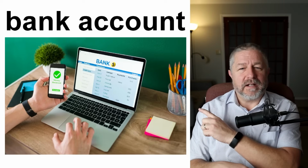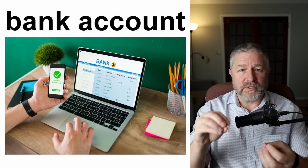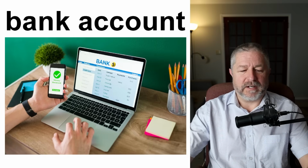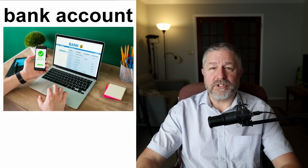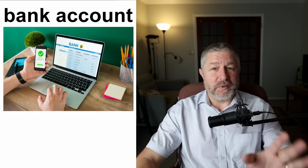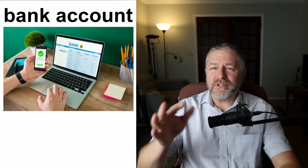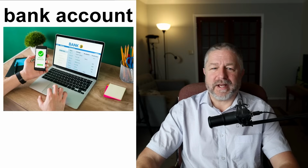And if there isn't enough money in my checking account, I might have to borrow some money, or I might have to transfer money from a different account. So from time to time, you might need to check your bank account. I usually check my bank account before I go on a trip, even a short trip, just to make sure. I usually know how much money is in there, but it is good to check.